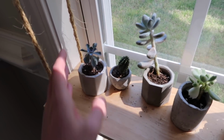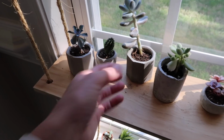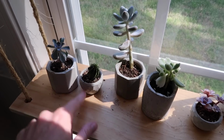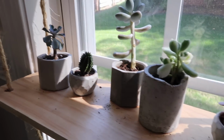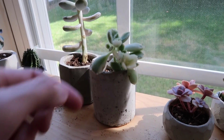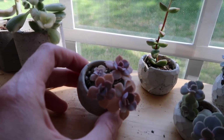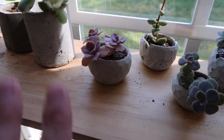This one wants some water. Sometimes they're thriving and sometimes they're not. This one wants to be replanted, as does this one, so I might replant these two soon. And there's this little nubby guy. I've had him for many, many months, maybe a year. This one's a bit fuzzy. I think it's called a panda paw or bear paw or something like that. These 4 that are attached, I grew from a petal, and I am absolutely in love with it.